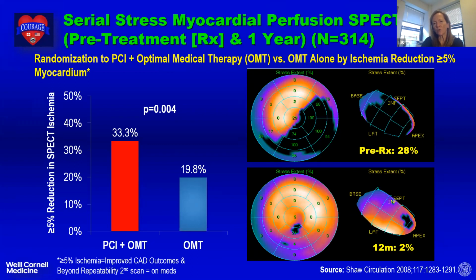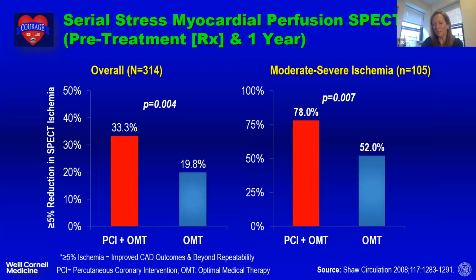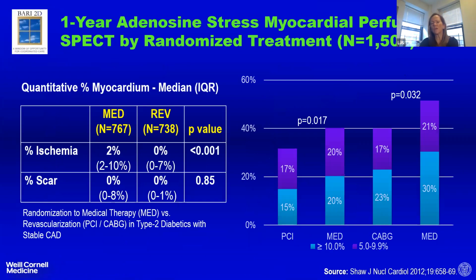And it was not just overall; this was a powered analysis to look at a reduction in ischemia. We saw a sign that those with moderate to severe ischemia had an even greater magnitude of improvement, suggesting that higher-risk ischemia may elicit a different pattern than that which we'd seen in the COURAGE and the BARI 2D trials altogether. And of course, BARI 2D did not do a baseline study because they were afraid that there was just too much going on for patients being enrolled at the time of randomization. So they did a 1-year study, but the results are virtually identical.